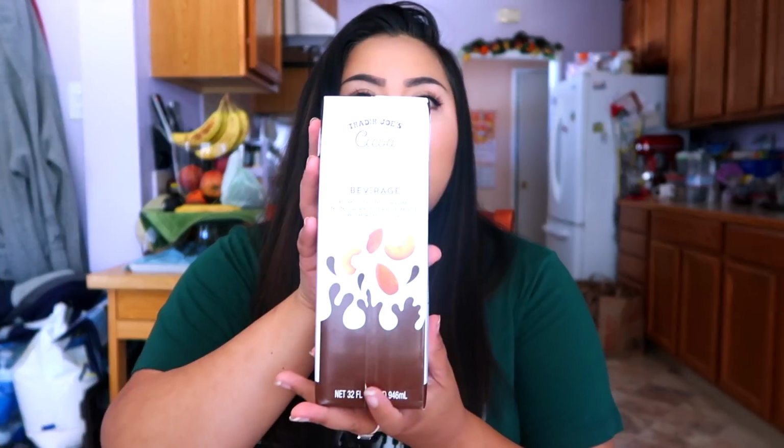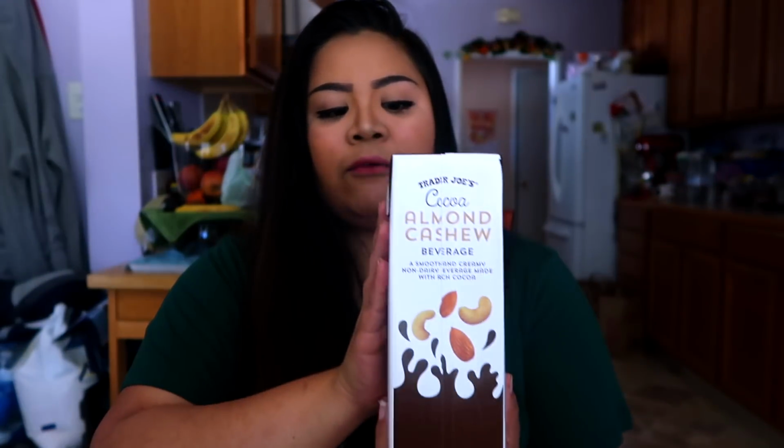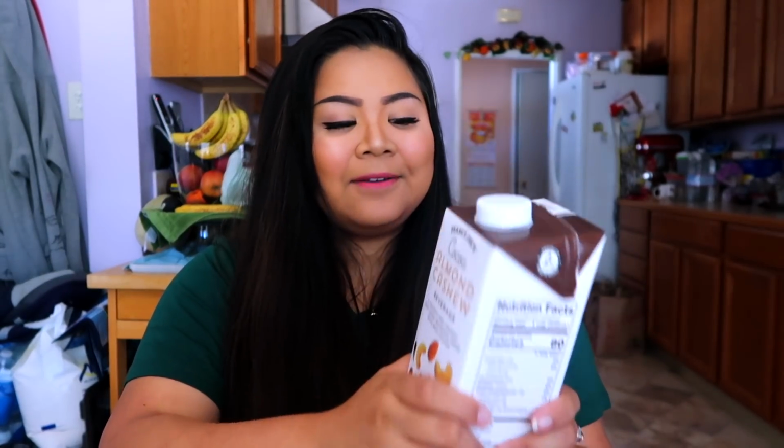The first category will be beverages, and I only have two. First is this almond cashew chocolate beverage. Like how they don't say milk? I love that they don't say milk. They call it beverage. And guys, this stuff is so good. It's chocolatey, it's not too sugary. There's a little bit of protein in it, and it's so delicious. I don't drink milk. I do eat dairy products, but I don't drink milk because it does kind of upset my stomach. I'm really a fan of nut milks or nut beverages, and this is really great.